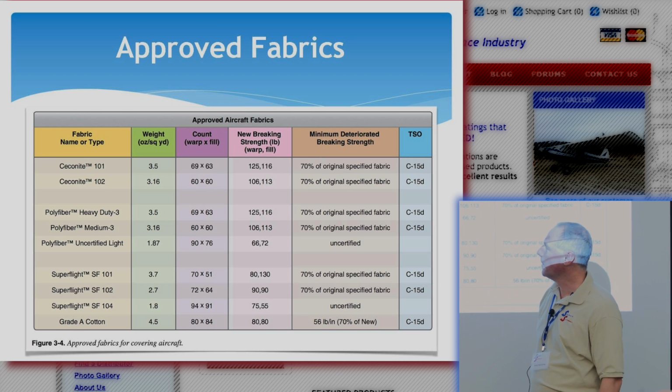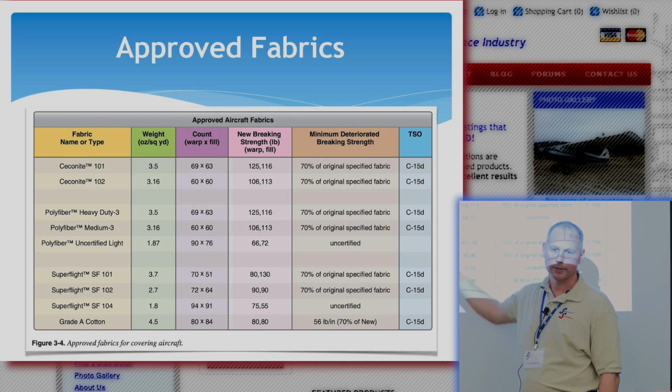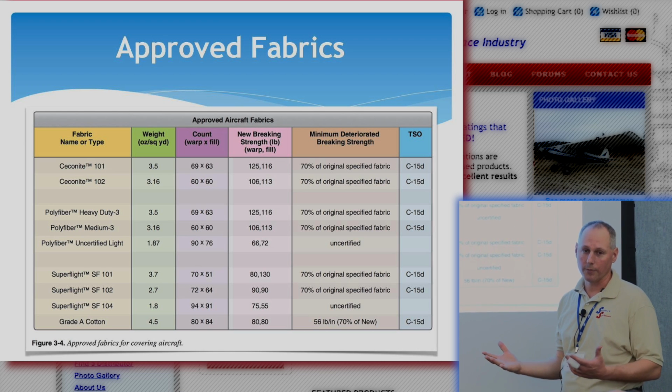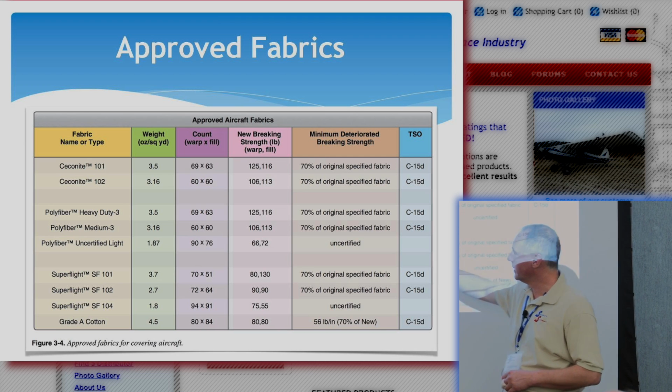But if you look at these numbers compared to Seconite 101, they are identical. So Polyfiber and Seconite are owned by the same company, Consolidated Coatings. These fabrics come off the same mill. It's Buick and Oldsmobile. They're completely interchangeable from a practical standpoint, not necessarily always on an STC standpoint. We'll get into this in a minute.